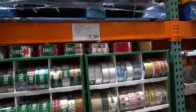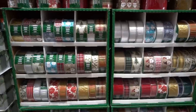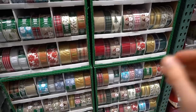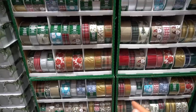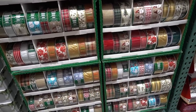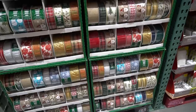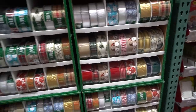Costco is already sneaking out the Christmas wire edge ribbon. I'm telling you, this stuff is really good quality. I purchased this several years ago to use to decorate my tree, and it has held up really well. I mean, it's very good quality. They have a lot of cute patterns too, like that. It's definitely not too early to buy this. $7.99 is a pretty good deal too.